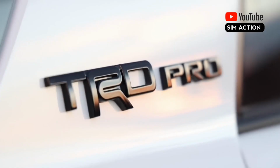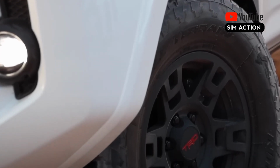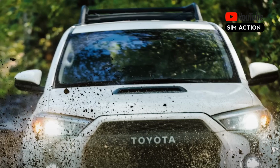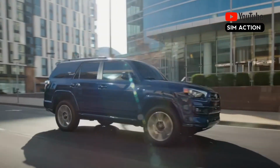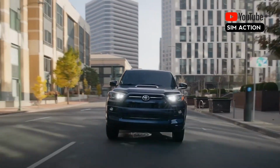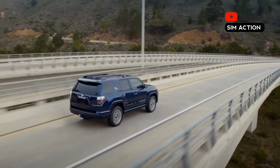Connect. The 4Runner prioritizes safety with Toyota Safety Sense P, which includes features like pre-collision system with pedestrian detection, lane departure alert, automatic high beams, and dynamic radar cruise control. It also includes blind spot monitoring and rear cross-traffic alert for added safety.